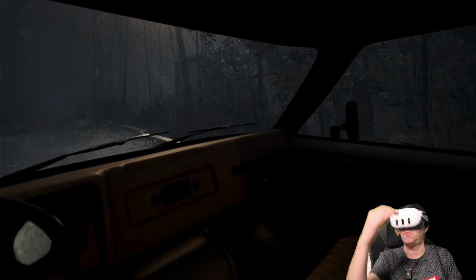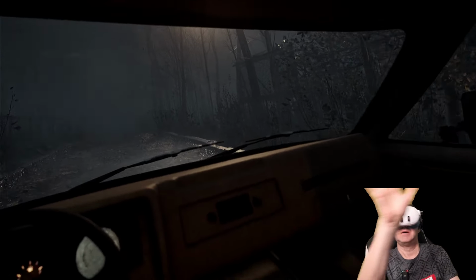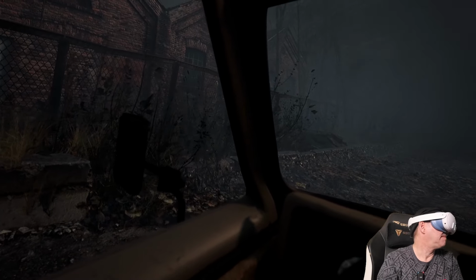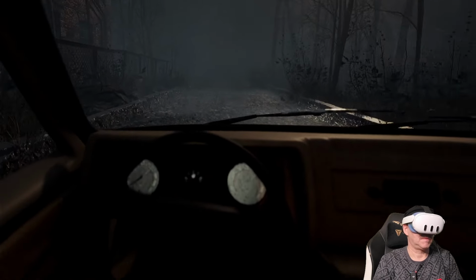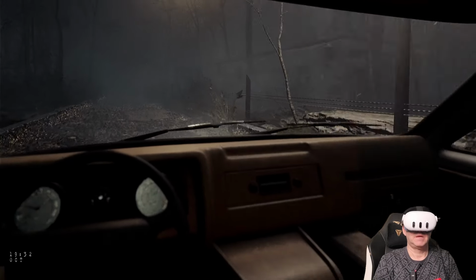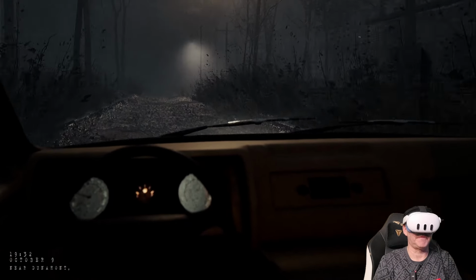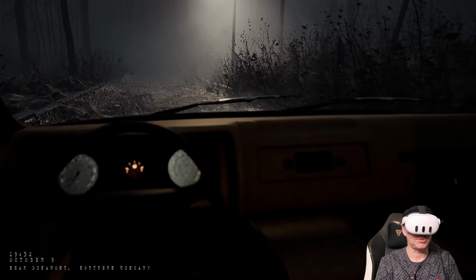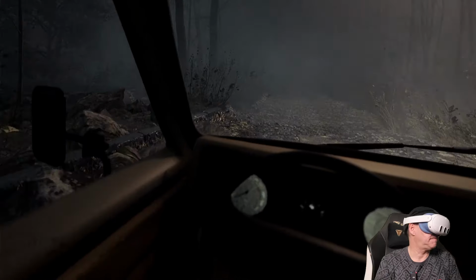There's a really cool effect with the windscreen as well. I can see all the dust particles where it's been wiped. It's surround sound, so it sounds like I'm actually in the car. The UEVR mod is constantly surprising me. It's so good, guys. It really, really is. And if you've been playing the Pacific Drive demo, this game feels very similar and it just works out of the box. I've not had to tweak anything.